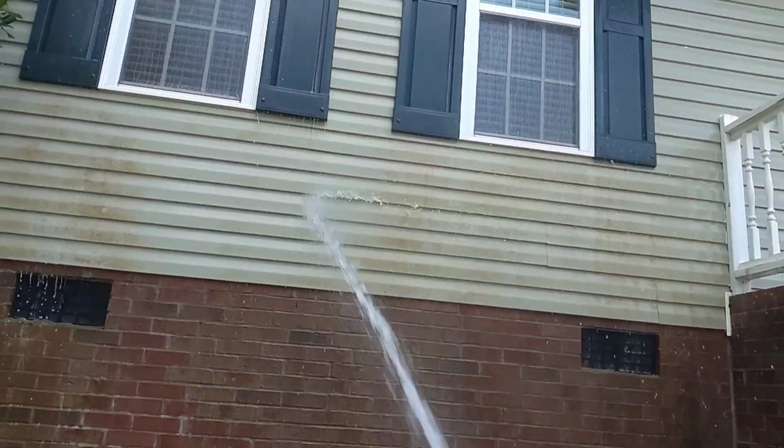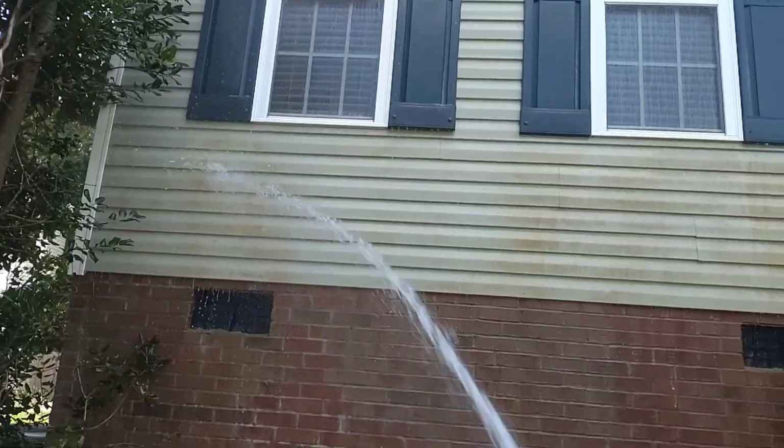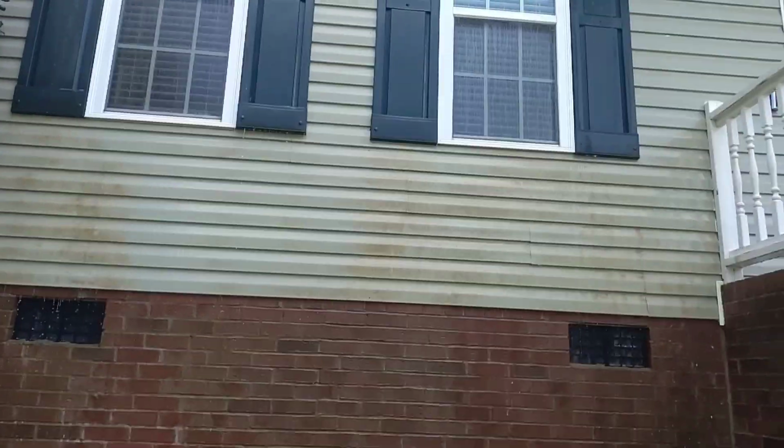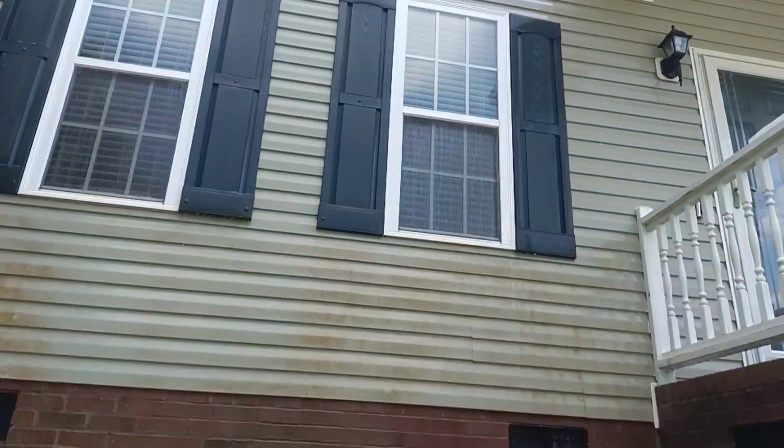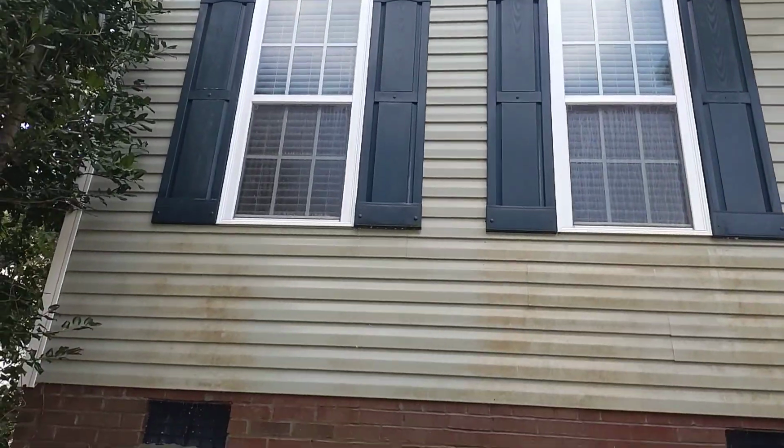Yeah, and as you can see, a lot of that red stuff is remaining, even after most of the other algae has died. So we're going to let that sit for a little bit. I'm going to come back, I'm going to rinse it, and then I'm going to probably rewash it.